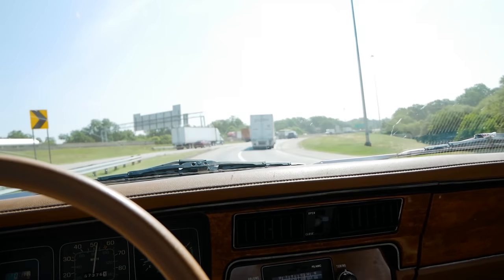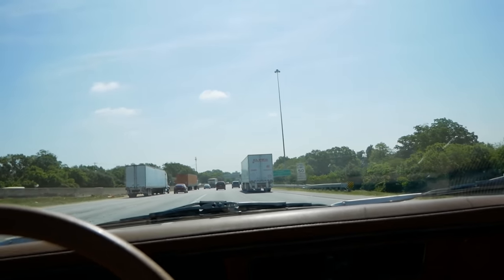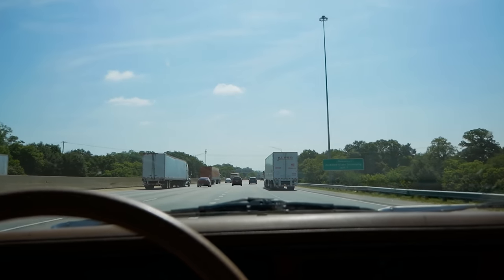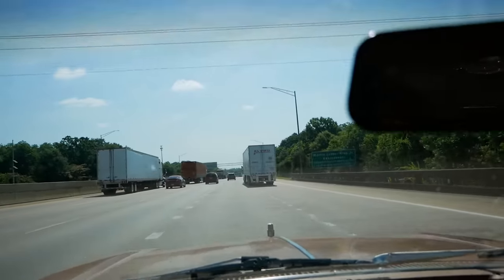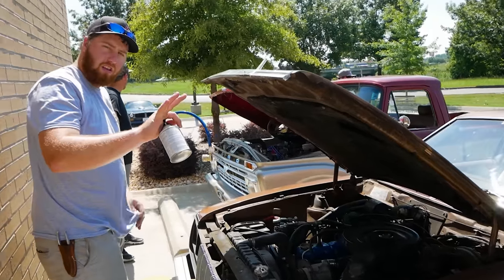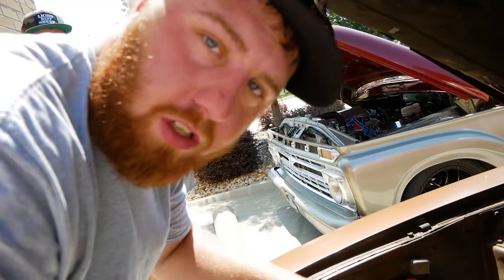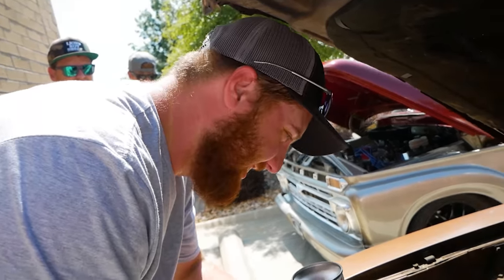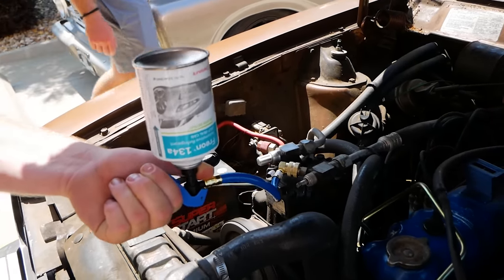Other than that, we are going through Montgomery, Alabama. Right now, you've got about 2.5 hours left. Everything's going pretty good. I hope in the camera you can see how plush it is. Every time you hit a bump, it's like, boing. I've put Freon in this more than I've checked the oil. Let's just get it twice. Drink up, little buddy.